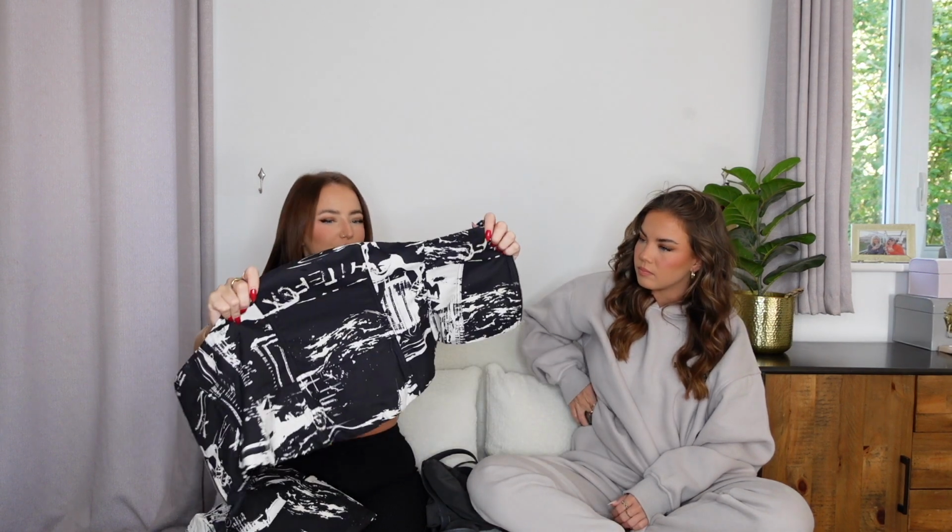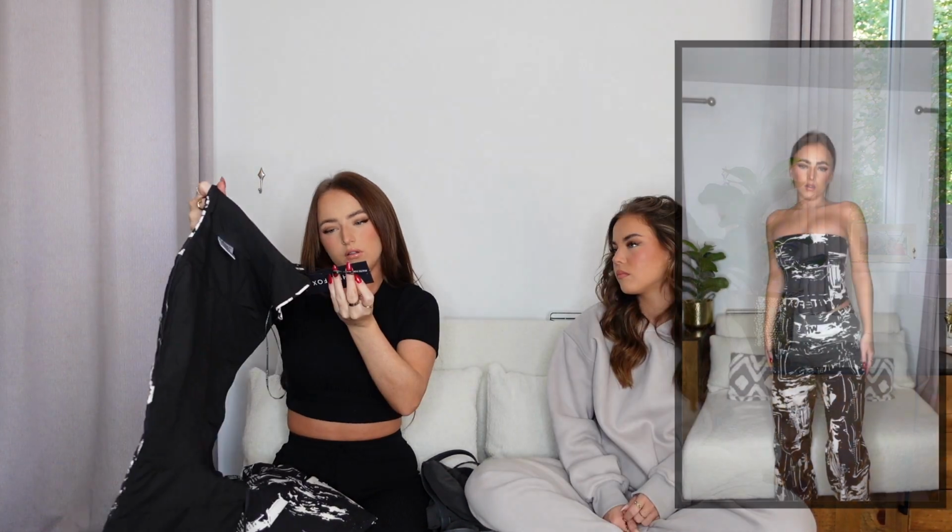Can't wait to wear this to like an event or something. So it's called No Drama Bustier and I got it in a size small. I really wish I got it in a bigger size because it is really really tight, so I think I'm gonna have to pick this up in a bigger size. But it's so nice. This is what it looks like. Obviously you'll see on the try on clip, but it's just unreal.